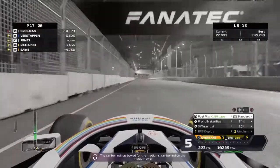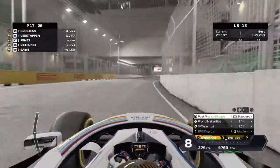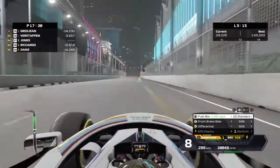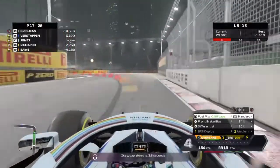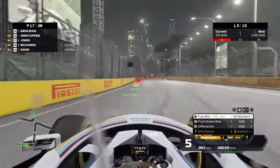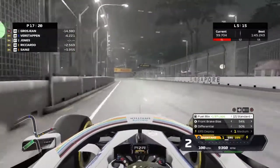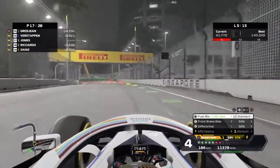The car behind has boxed for the mediums. Car behind on the medium tyre. So if I didn't mess up those two corners there, guys, I would have been a lot closer and would have been able to take a few more positions. That would have been a lot better than where we are now, which is currently down in P17.